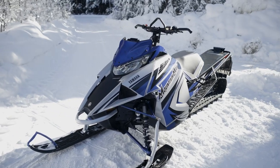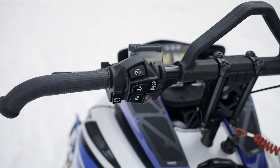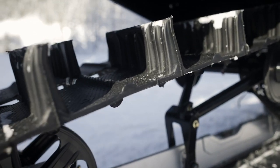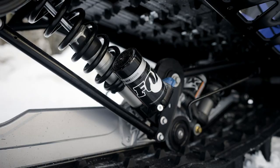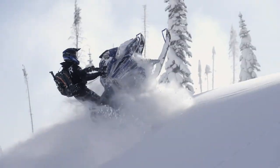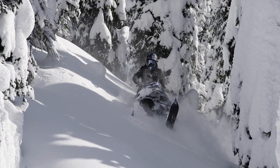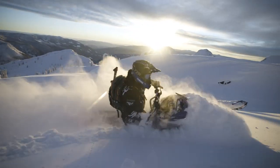Yamaha's removed the electric start, shortened the seat, and reduced the size of the gas tank to ensure the lightest weight possible with the most amount of traction in the 3-inch lug. All models come with Fox QS3 front, center, and rear lockout shocks, potent 794cc two-stroke engine, and single-beam rear skid. When you want to explore, look no further than the Mountain Max series, part of the Yamaha Limited Edition line.